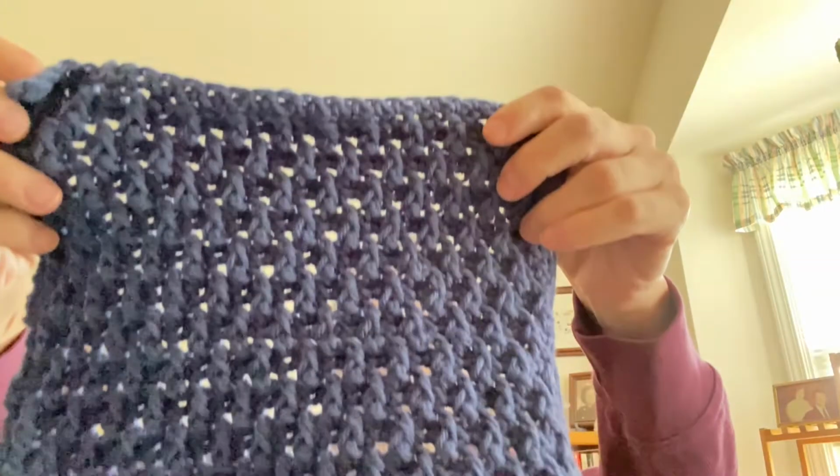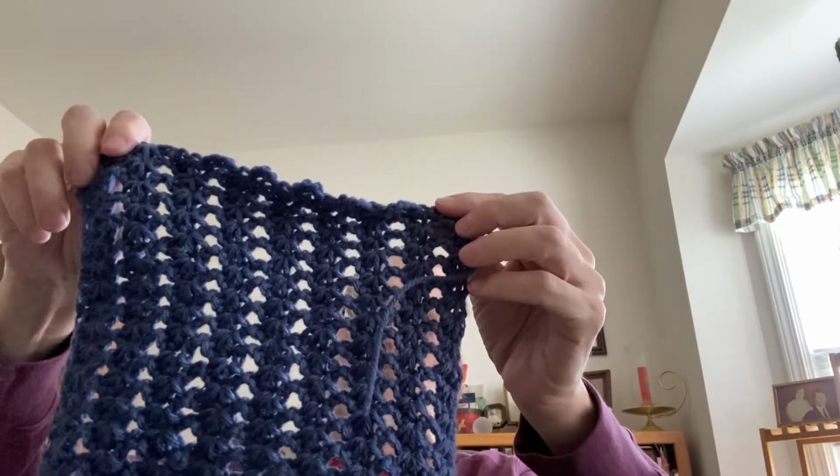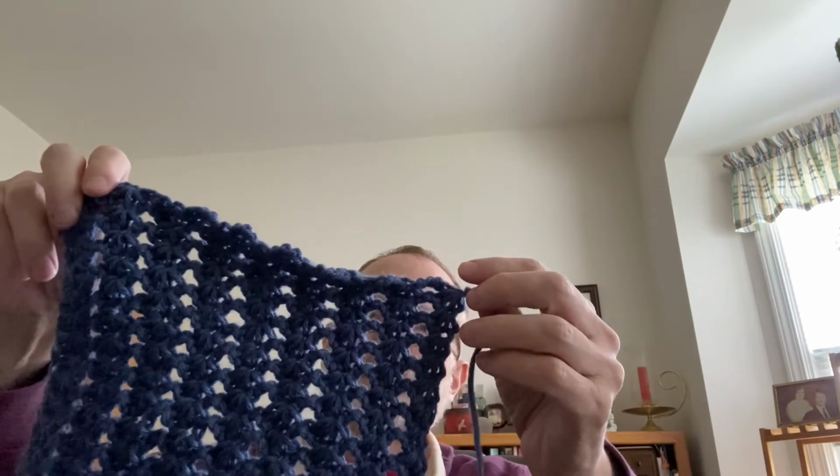This is your basic solid granny. I've already put the edging on this one. That's your basic ribbed back loop only single crochet. More solid granny. Expanded half doubles. Alpine. I don't even remember what this is. I think this is Tunisian lace, and I'm going to have to replace my Tunisian lace because these squares came out too small.